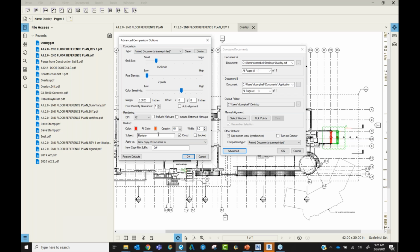Now, that's of course going to play into the conversation that we're going to have shortly in terms of what our markups list looks like after we run this. But the other big options I wanted to talk about here, not really cloud. I mean, you can check mark that if you want to, but I leave this check marked obviously to give us a cloud markup where it detects those differences.